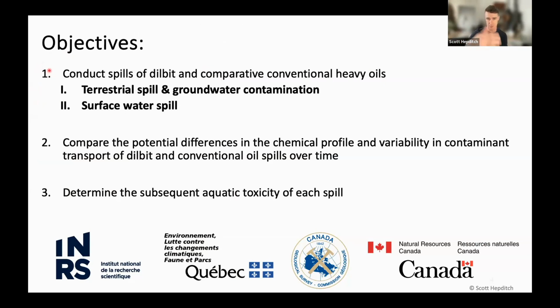But for the objectives that I'll talk about in today's presentation, I'm going to stick to two different spill scenarios that we tried to model. So in the laboratory, we utilized mesocosm systems, and we focused on terrestrial systems where we spilled on the surface of an environment in soils. And we wanted to assess whether that would contaminate groundwater systems below that surface. And as well, we assessed surface water spills, so spilling in an environment that would mimic a freshwater lake or river environment. And then the second and third objectives were to look at the environmental fate and behavior through looking at the evolution of the chemistry of that oil over time in its transport, as well as looking at the subsequent toxicity of that oil as it weathered over time.